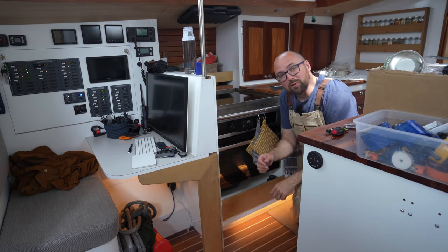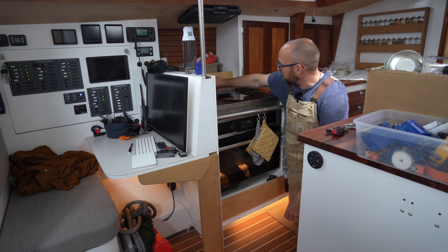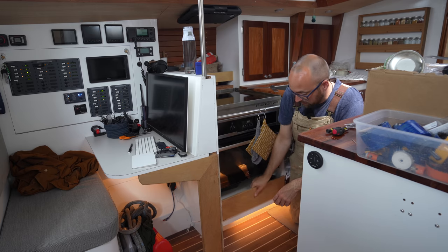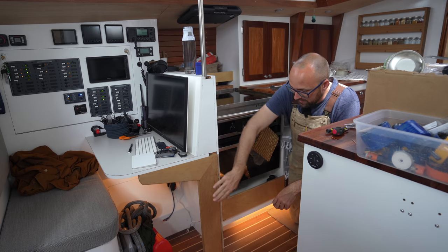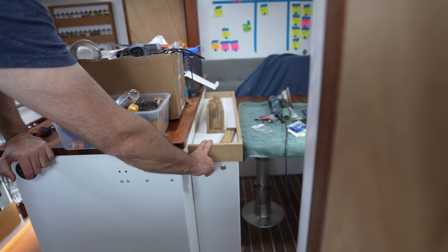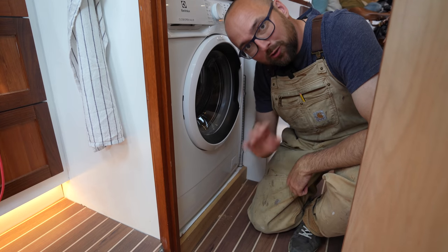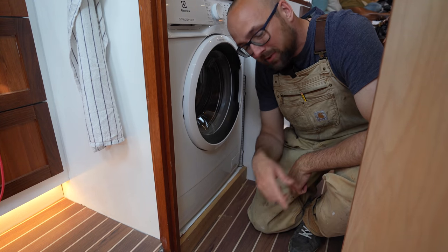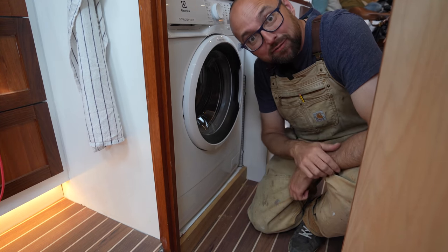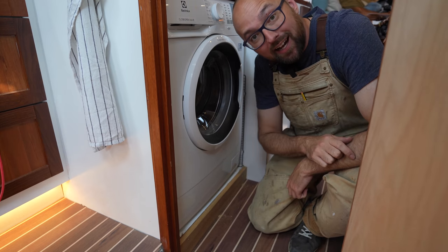And that is all of the trim we have deemed necessary in place. We've got the holdy thingy up here. We've got the door thingy down here. The leg on the nav station, the trim here on the charging station, and we also have the trim here under the washing machine. Not all of this, especially not here under the washing machine, is strictly necessary for sailing, but it's nice to have it in place instead of having it taking up room in the aft cabin.